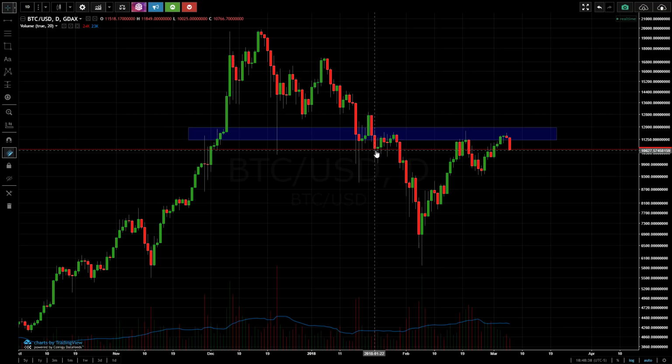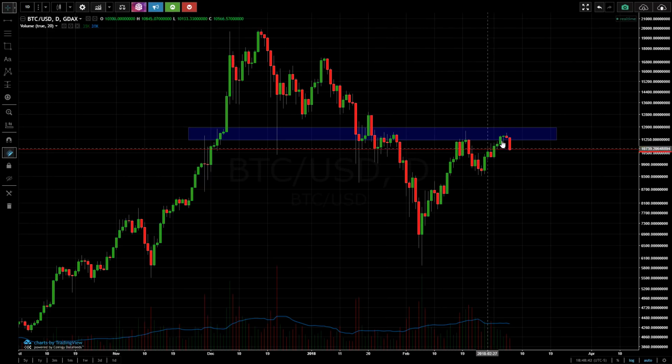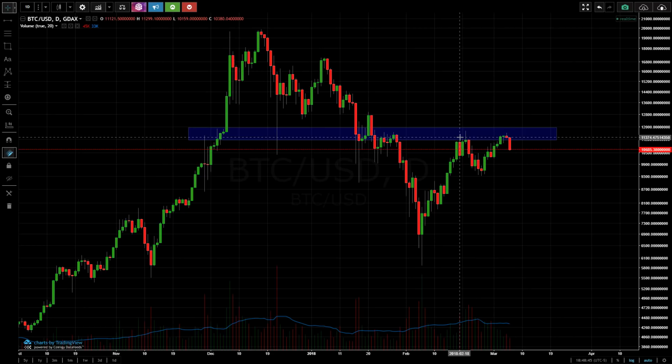Now, you can put all kinds of chart patterns on this chart, and you can say that there's flags and head and shoulders and inverted head and shoulders and a whole bunch of stuff. And I'm not discrediting chart patterns, but what I'm saying is horizontal support and resistance is all you need. Now, like I said, trend lines can be really powerful, and it can help you to determine the direction of the chart, and it can help you draw out areas of support and resistance as well. But horizontal support and resistance never changes.